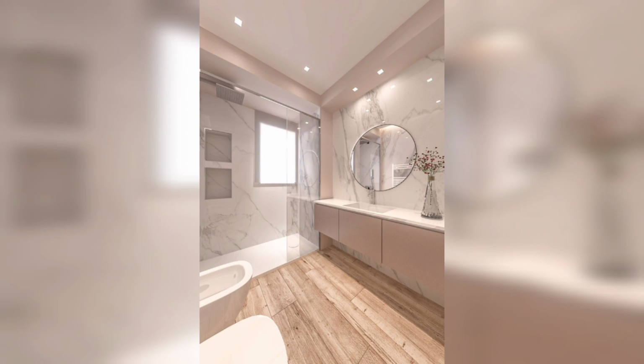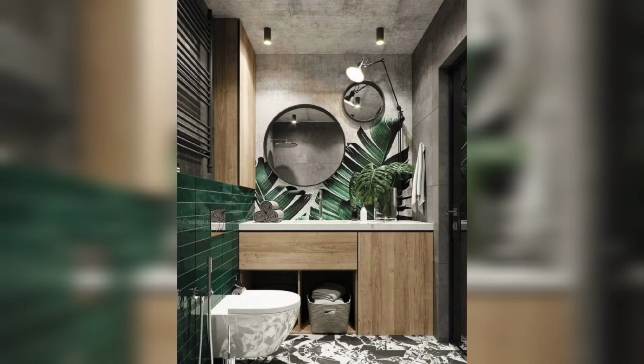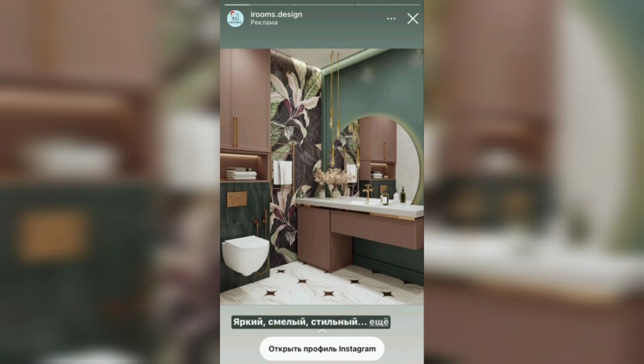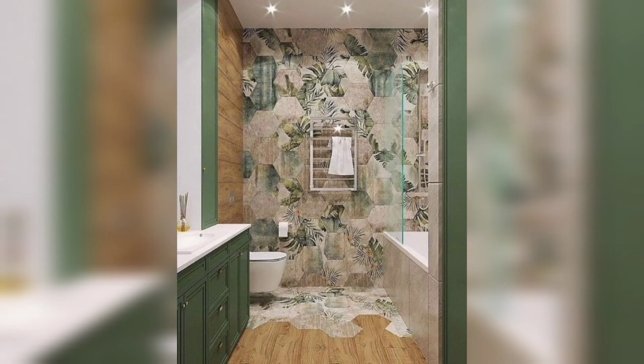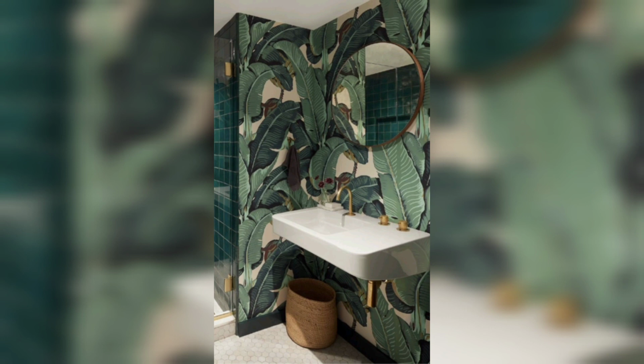If you prefer a modern and contemporary look, consider a geometric wallpaper with clean lines and captivating patterns. Geometric wallpapers add a touch of sophistication and visual interest to your bathroom. They create a sense of movement and can be used to accentuate specific areas or walls.